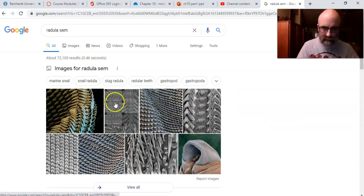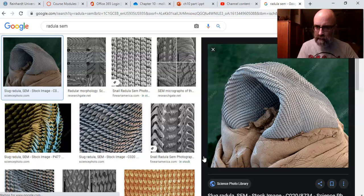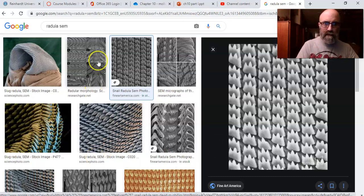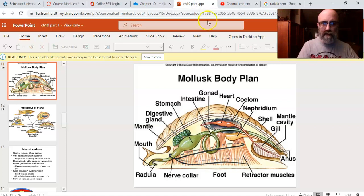You get a scanning electron micrograph of... You can actually identify different mollusks by the shape of the teeth on their radula. It's self-sharpening. These things, as they occlude with each other, they actually sharpen each other. To me, this is very similar to the machine that they use to grind off the top layer of asphalt and then recycle it when they're paving roads. That's how I kind of internalize the idea of a radula.